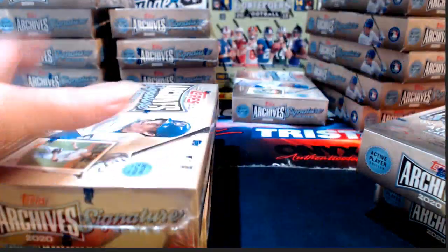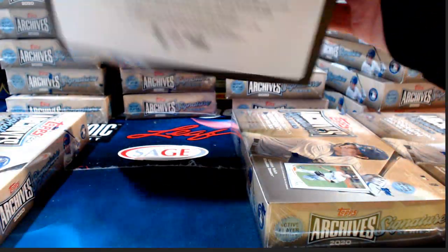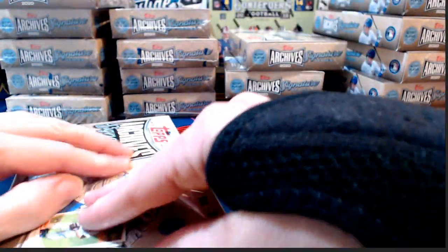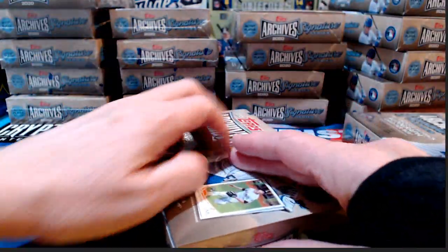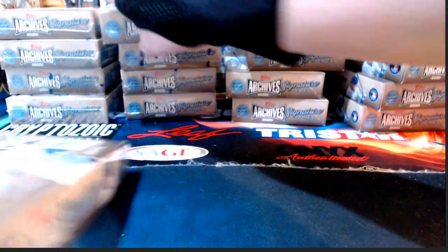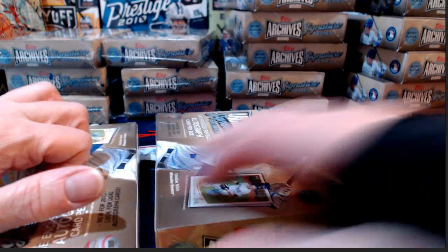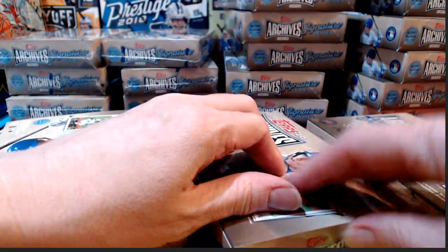These, of course, are 1 card per box. They're buyback cards. They're all already encased in One Touch. Normally, with a buyback, you do not see redemptions, for obvious reasons, they're buyback products. It's usually ready to go. But we did find one in, I think it was the last case. There was a Gleyber Torres for the Yankees. So at some point, he signed, or they sent him some to sign, and I guess he didn't send them back in time. But normally, you don't really have to deal with redemptions in a buyback product.